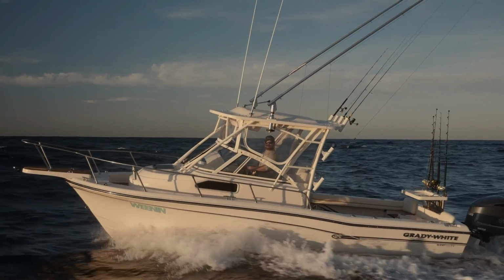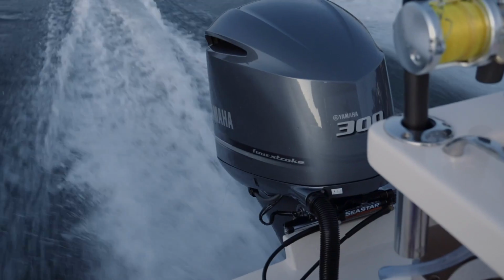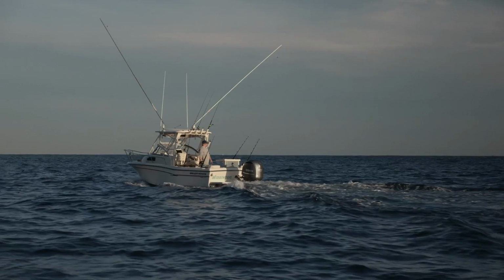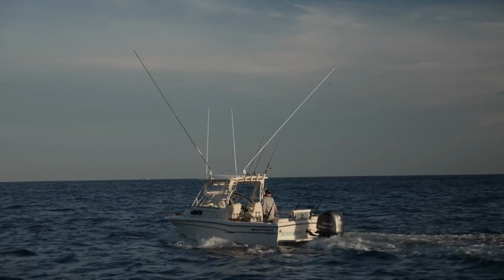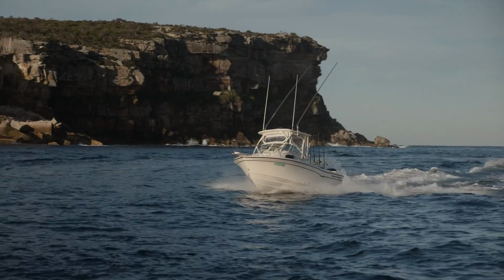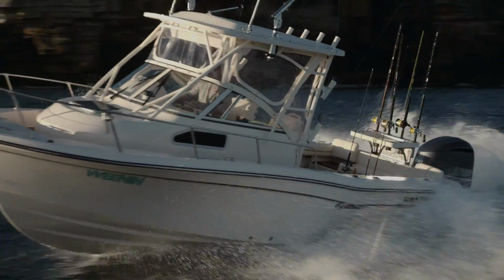I changed the prop to a four-bladed prop to suit the offshore fishing I was doing at the time. So at the moment she's averaging about 1.5 to 1.6 litres a nautical mile. That's travelling and trolling. And it also brought my cruise revs down to about 3,000. It's very rare that I'm cruising above 3,500 RPM. At 3,500 RPM, we're doing anywhere from 22 to 25 knots and burning about 1.5 litres a nautical mile.